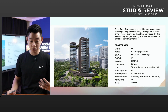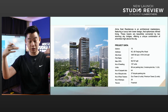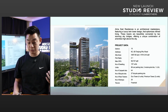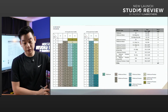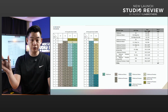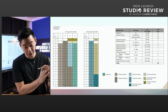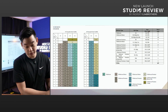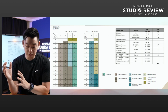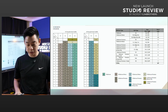Looking at the architecture of this Arina East, it's going to have 2 towers. You're going to have a sky bridge linking them, and you're still going to have facilities such as your swimming pool and gyms located on level 1 as well as level 2. Down here is also the unit split. It ranges from your 1 bedroom types all the way to your 4 bedroom plus study models. If we split into the 2 towers, we can observe that one tower, 6C, is going to be your 2 bedrooms, with the 1 bedroom types predominantly located over there. And 6D is where your 3 and 4 bedrooms are located. So I think a very nice segregation.